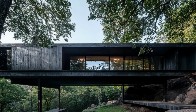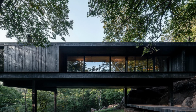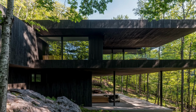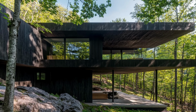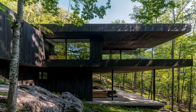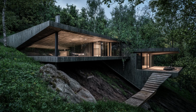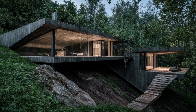From top to bottom. Access is provided at both the highest and lowest points, creating an opportunity to explore the site vertically. Surrounded on three sides by dense woods, the house was designed not as a front-facing object, but as a layered experience unfolding with each step downward, every level framed by trees, rock, and shadow. Nature remains close, never ornamental.